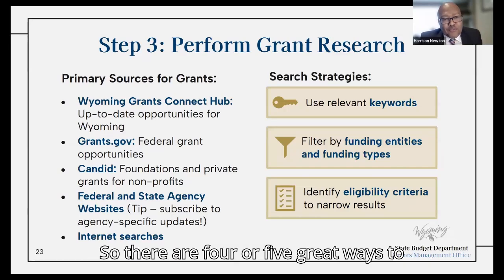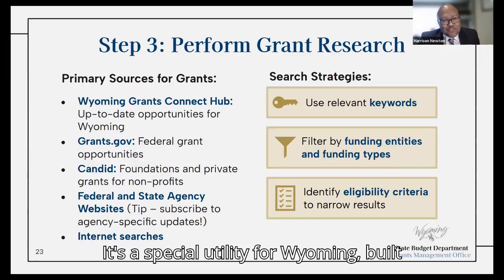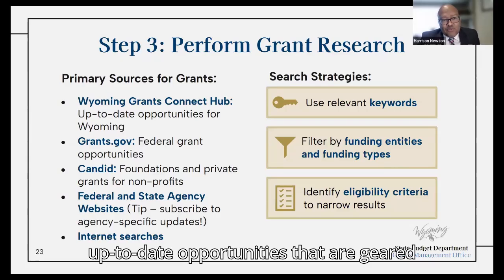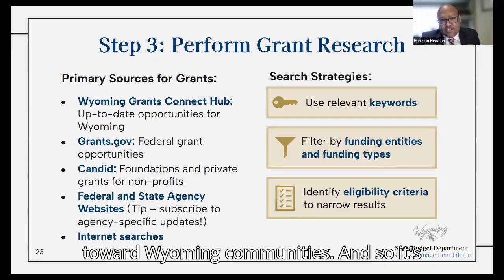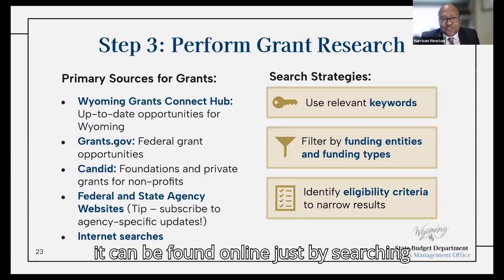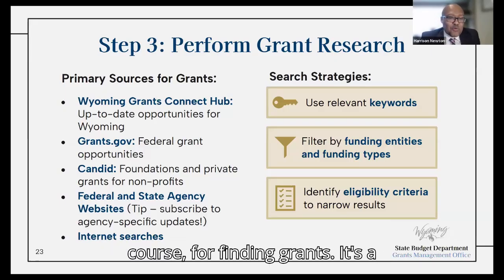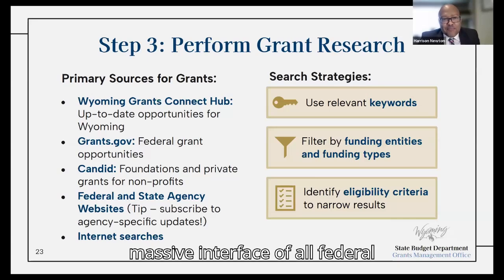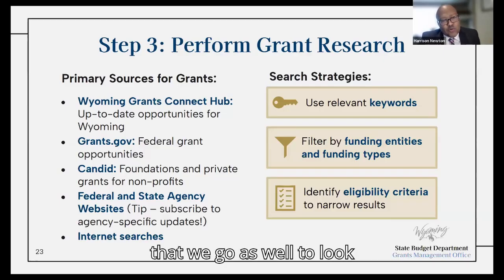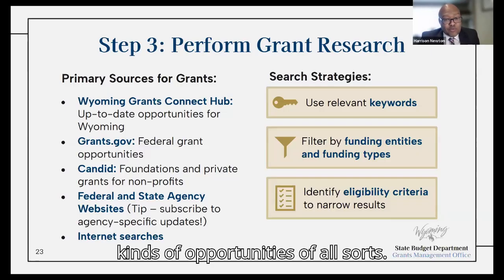So there are 4 or 5 great ways to get started with that. First and foremost, Wyoming Grants Connect Hub. It's a special utility built for Wyoming that actually has up-to-date opportunities geared toward Wyoming communities. So it's the best place to start any search, and it can be found online just by searching for Wyoming Grants Connect Hub. Grants.gov is the federal resource, of course, for finding grants. It's a massive interface of all federal opportunities. So it's certainly a place that we go as well to look for current grants and loans and other kinds of opportunities of all sorts.